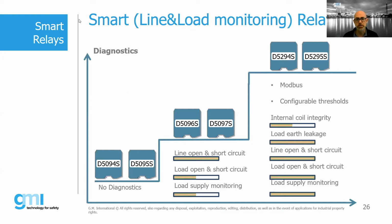From the D5094S, 5095S safety relay without field diagnostic, but with high availability to the process, thanks to the internal contact matrix, the D5096S and the D5097S smart relay, cost effective, which combine a complete load and light diagnostic with preset value. And the last, the series of fully configurable smart relays with the possibility of Modbus communication, detection of an internal fault relating to its coil, and monitoring of the earth load leakage resistance.